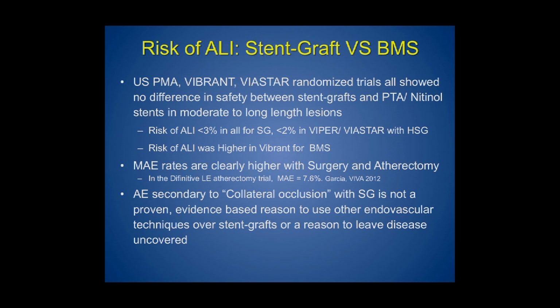And so this collateral occlusion thing to me is an urban myth. This is what I think happens when a bare metal stent or a stent graft goes down that causes acute limb ischemia. This is a patient I treated with a short little SFA occlusion with a nitinol stent for a failed angioplasty, and 5 months later came back with acute limb ischemia. Had a wide open SFA before I treated him.